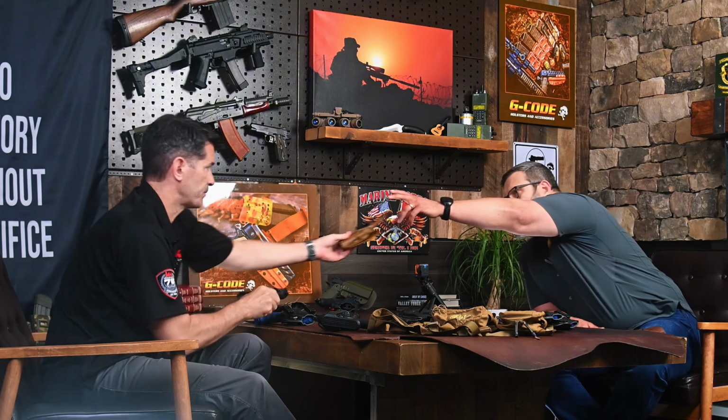And one of the things that I've liked most about G-Code is the ability to have different options for how you might want to carry. This model, you can see that Greg will hold up. What I love about it is the RTI system.